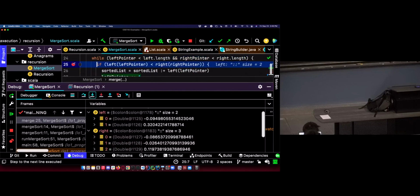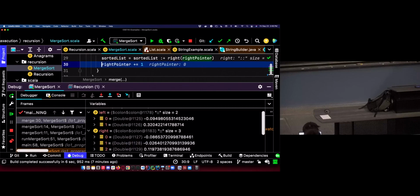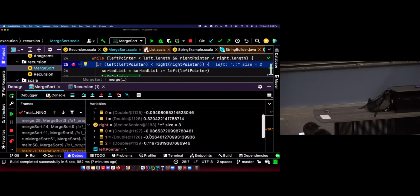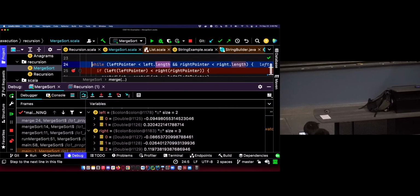We'll do it again. This time we hit the else because we're looking at negative 08 and positive 32. Negative 08 is going to be copied and advance the right pointer. Now we're comparing element 1 of each. The right will go again. Try to click through this one a little quicker. The right will go again.